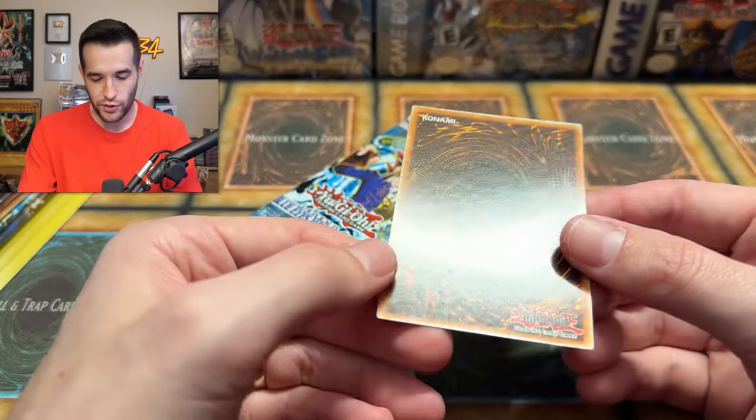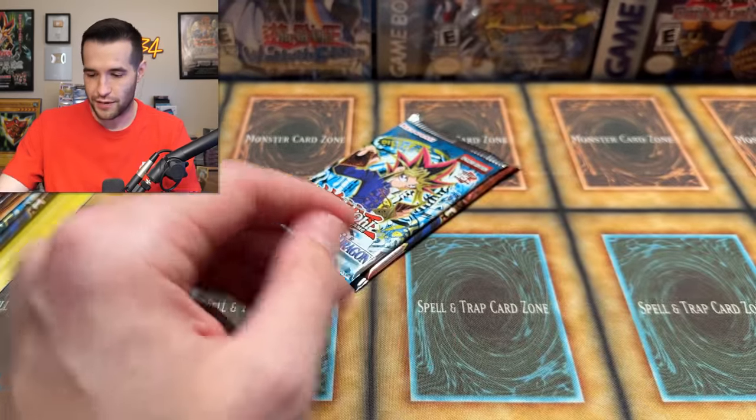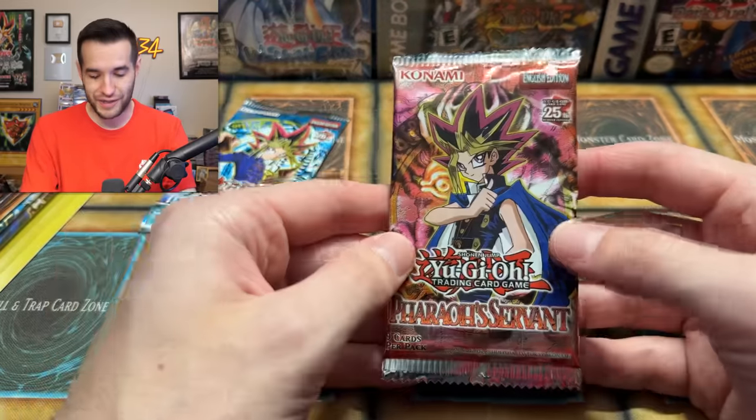Okay, here we go. New card as well. Looks like probably another starter deck card. Yep, another starter deck card. Okay, that's all about the Albaz deck, which I guess the other one was too. I didn't actually look at the abbreviation, but those were both from the Albaz deck, which isn't even an old deck at this point, unfortunately.